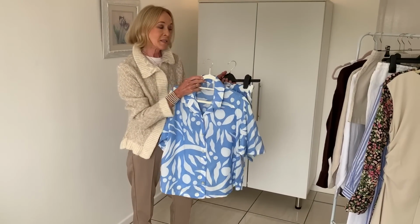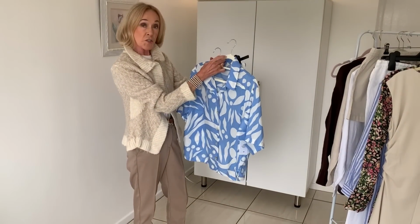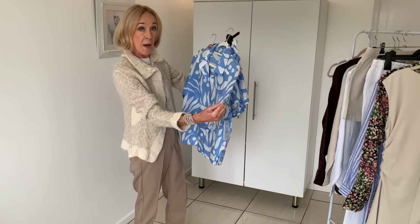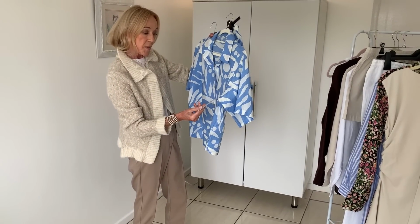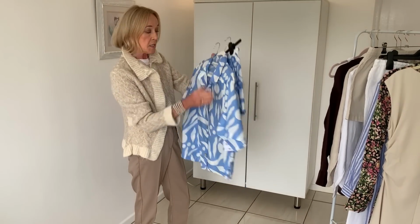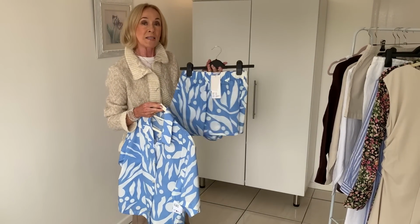The next two pieces I want to show you together because it's a little coordinated set. I'll focus on the shirt first of all. This is a really nice boxy button-through pale blue and white design. It is a small beachwear selection here. This was very reasonably priced. I got this from the internet, so there's no prices on here, but I do remember this was very reasonably priced. The shorts, they didn't have many sizes in them.